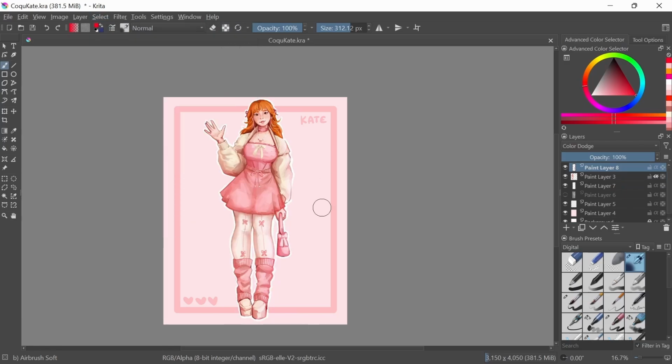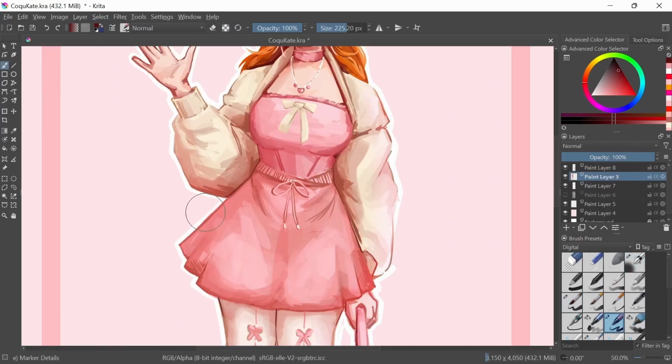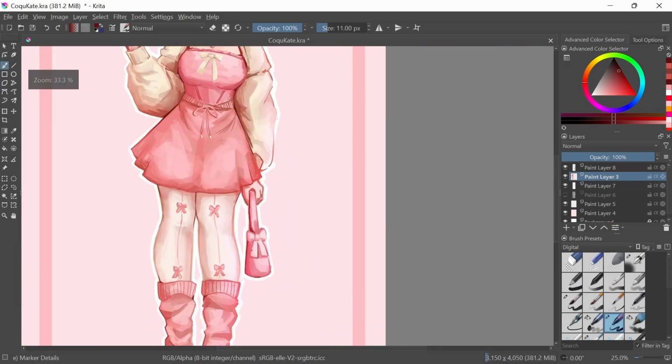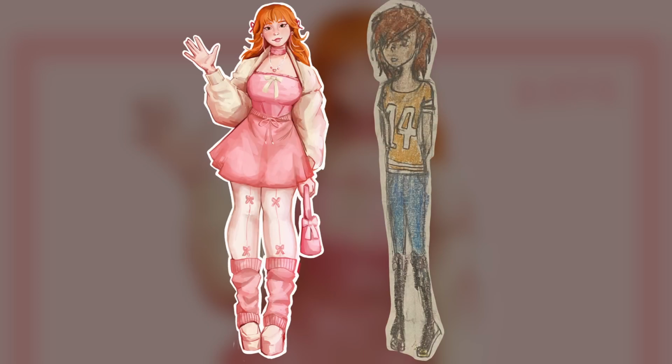But we are coming to the end of the drawing here, and I pull a very classic move, which is putting a solid shape on a solid background and also outlining the character to make her look like a sticker. But with that, we have our lovely Coquette Kate. I had a lot of fun with this drawing.